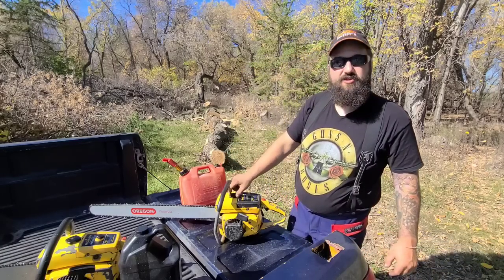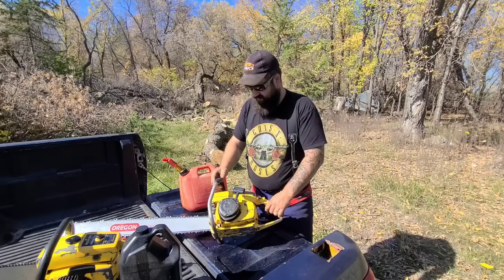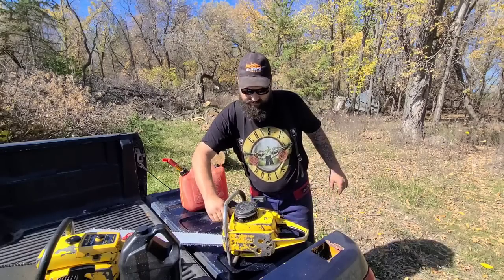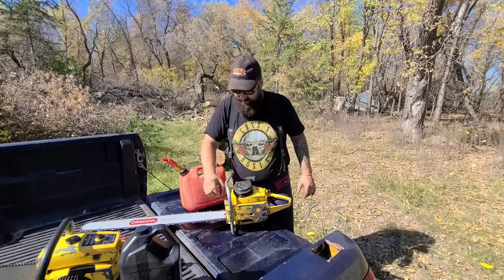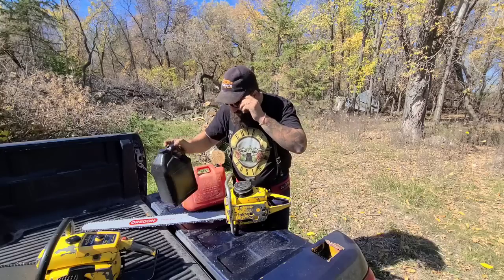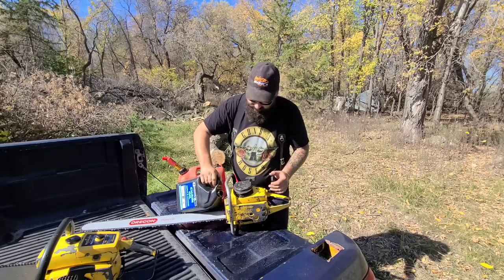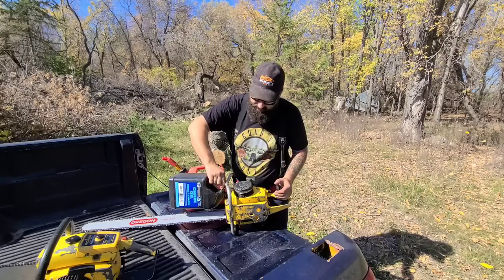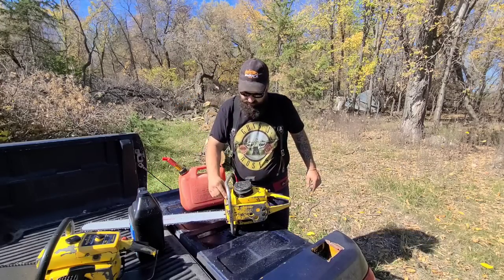I'm silly. I should have put oil in this thing first. Whoops. Well, them are the brakes, eh friends? Them are the brakes. Always put your oil in first and then your fuel in a Mac. There you go, a little splash of fuel in there.